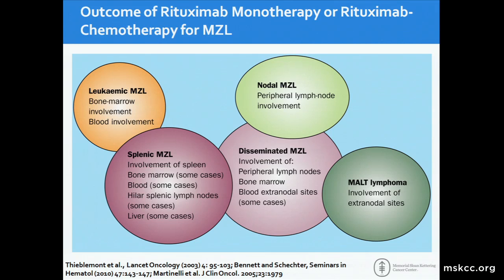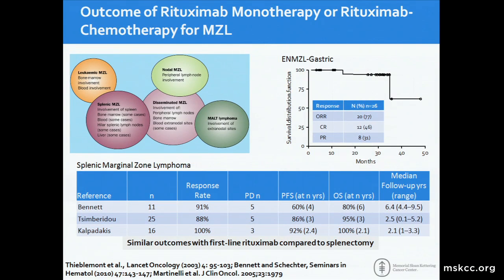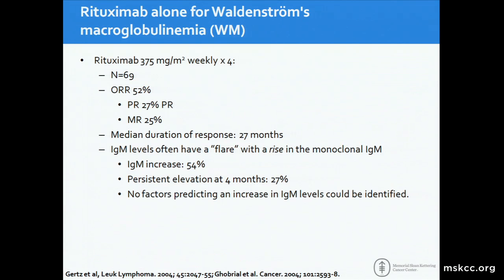Well, what about other indolent lymphomas? Marginal zone lymphoma is a complex disease. We have splenic marginal zone lymphoma, nodal marginal zone lymphoma, and extranodal marginal zone lymphoma as the major subtypes of lymphoma. However, there are significant overlaps between these entities. Single-agent rituximab has been shown in splenic marginal zone lymphoma to be highly effective with excellent progression-free survival and also with quite good results in extranodal marginal zone lymphoma, at least of gastric type. Interestingly, there's actually very little data on single-agent rituximab in nodal marginal zone lymphoma because it's an extremely rare entity and it's hard to actually do such a study.